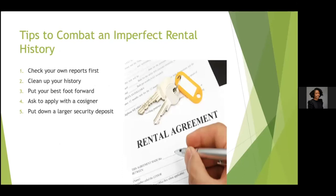So how will an eviction affect a future apartment search? This too depends, as an eviction is a major red flag for landlords when it comes to you as a tenant. So in a nutshell, you can likely expect a fair amount of skepticism at best from potential landlords if you're on a new apartment search.